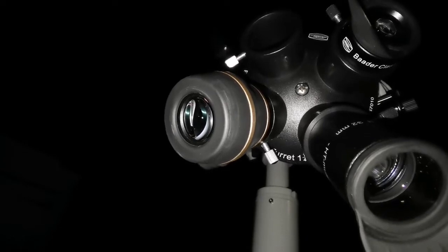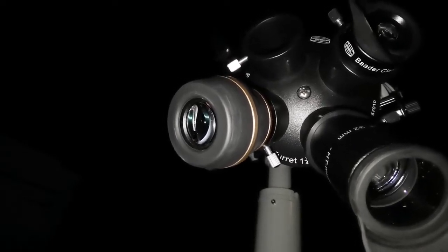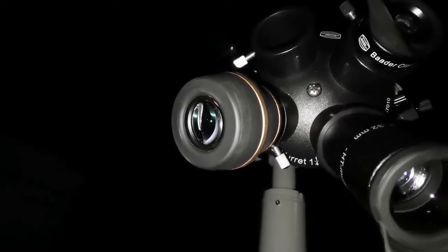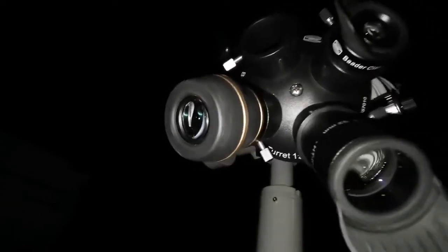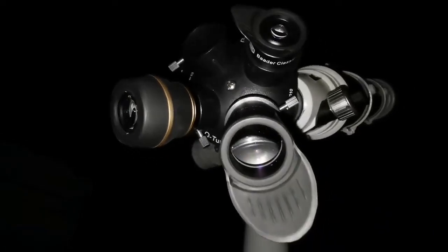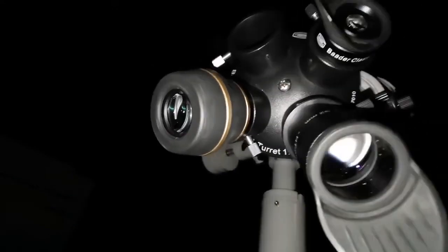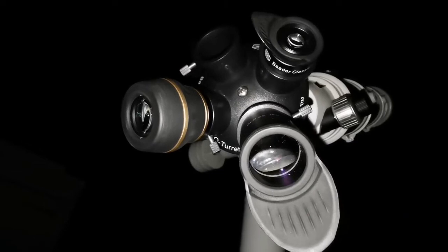And comfort is really good. The eye relief is perfect. With the Nagler, it's almost like a nail going into your eye. This one you can have a good eye relief distance. It's amazing. Why did I never try this before? I think when people know what a good eyepiece is, they will not buy expensive eyepieces anymore. Starguider is the way to go.